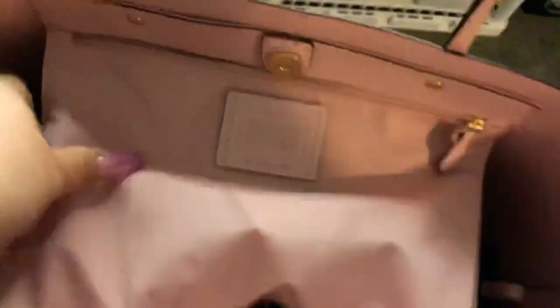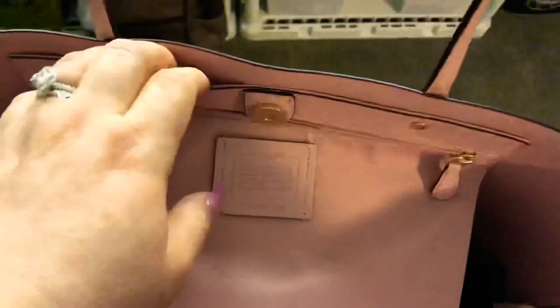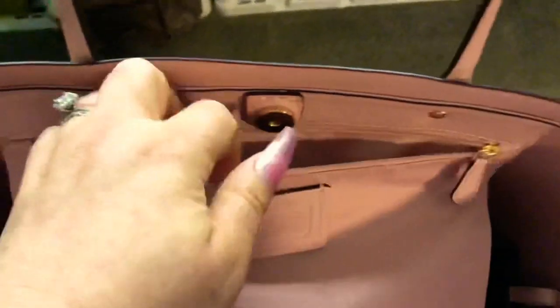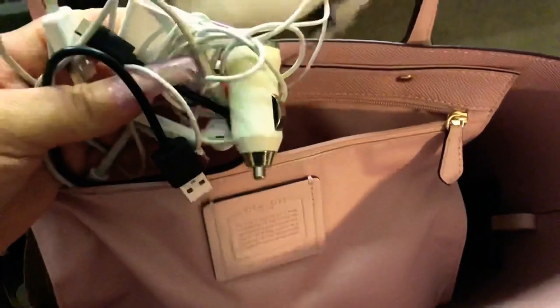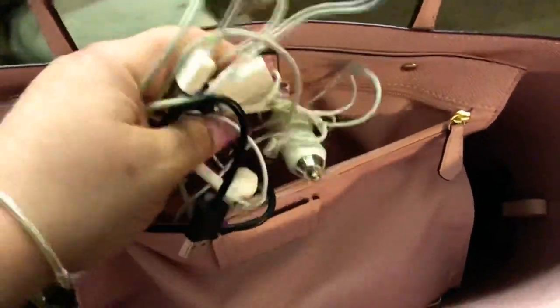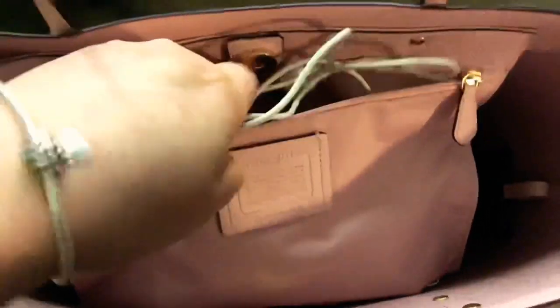First, we're gonna start with the zipper here. This pouch can come out like that, but obviously it does not unclip. But in here, I have a charger, my cord to charge my phone. I have plugs for the car, for the outlets, or for a regular plug, and my headphones.